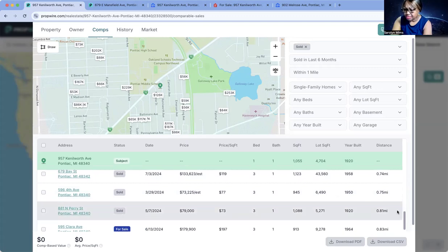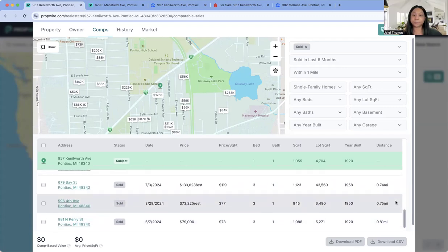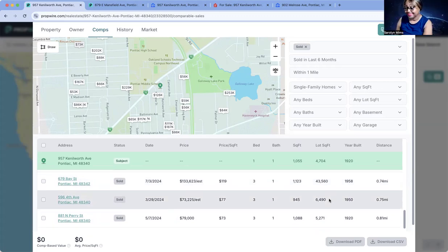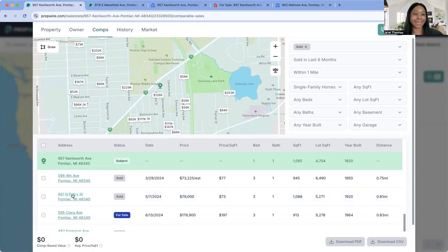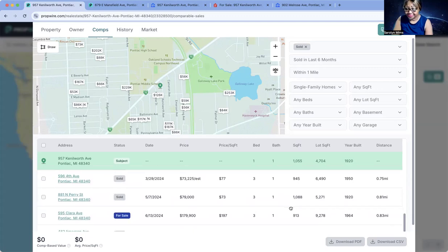I thought I saw something up above. Can you back up a little bit? 29. Okay, 43,000. That's huge, that's an acre. There you go, right there. Perry Street. There's only 79,000. Yep, I already peeped this one. 79K. Yeah, this is a challenge.